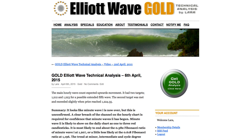I was expecting upward movement for Monday. That's exactly what we've got. I had two targets, the first target at 1212 or the second target at 1223 if that fifth wave turned into a strong extension. That's what happened. The fifth wave continued up to end slightly above the target at 1224.35 and prices turned down since then.